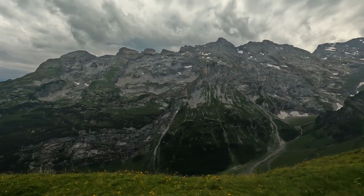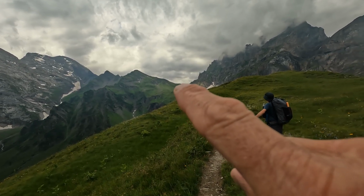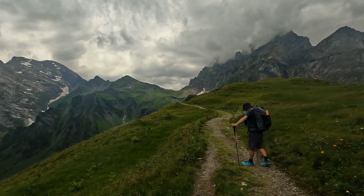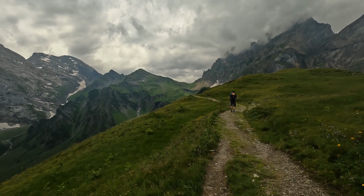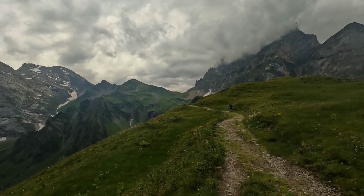Wow, look at this. We think we got our first sight of the Surenen Pass, which is straight between there, that gap there. So we got about an hour and a half left to go, Mark, I think. I'm pretty slow today. I'm struggling because yesterday's taken a big toll on my legs. We'll get there when we get there, won't we? It's a good job I brought 3 bottles of water up here because I don't see any water sources here, so at least we got enough for our food, which is good. There is snow over there, maybe we can melt some snow, who knows.